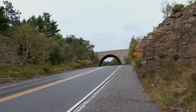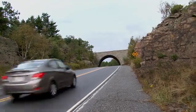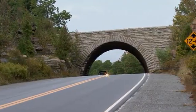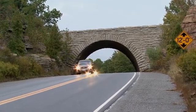John D. Rockefeller Jr. provided all the money himself for its construction, including many of the spectacular stonework bridges. Stonework bridges that are architectural wonders of beauty in themselves.